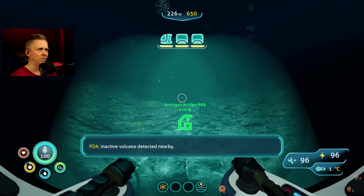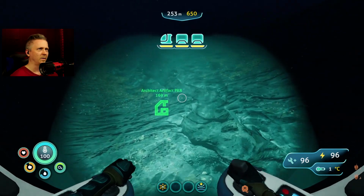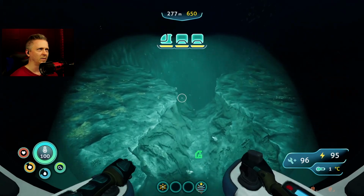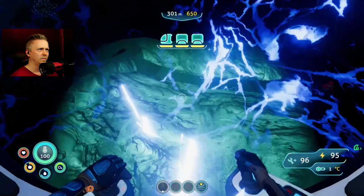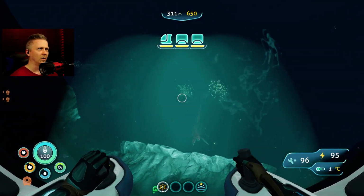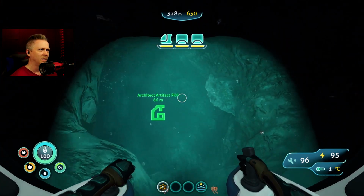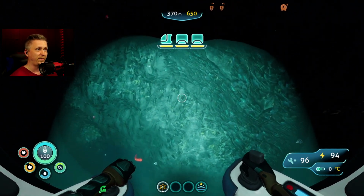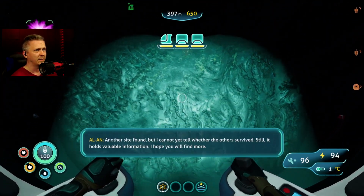Inactive volcano nearby. Uh-oh. Oh, I think I remember this one. So, ooh, yeah, this is a hot spot, and I hear it. Aha! Wow, oh, they didn't fix that yet. So early access weirdness there, that if you time it just right, it interrupts the animation of the chelicerae grabbing you. I figured they would fix that for full release, but apparently they have not done that.